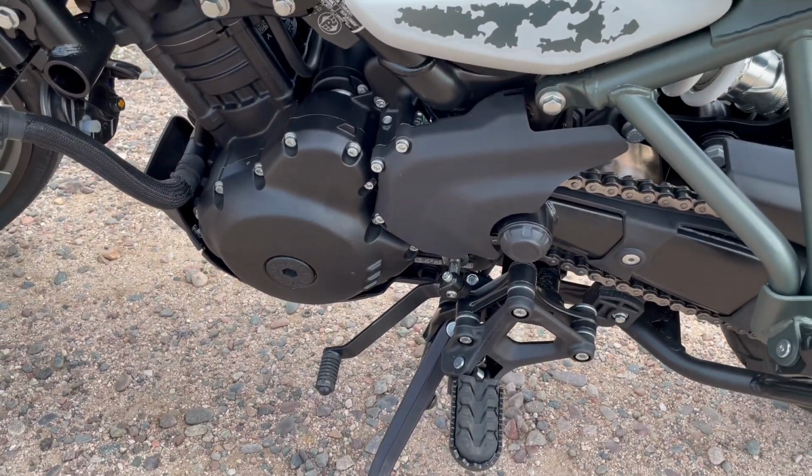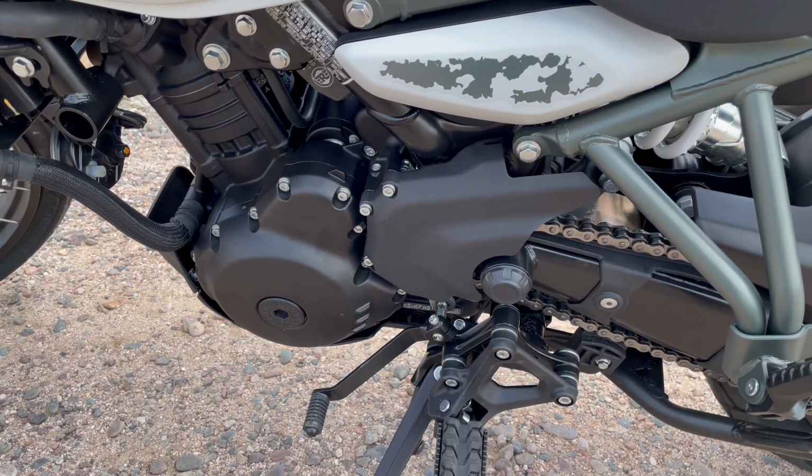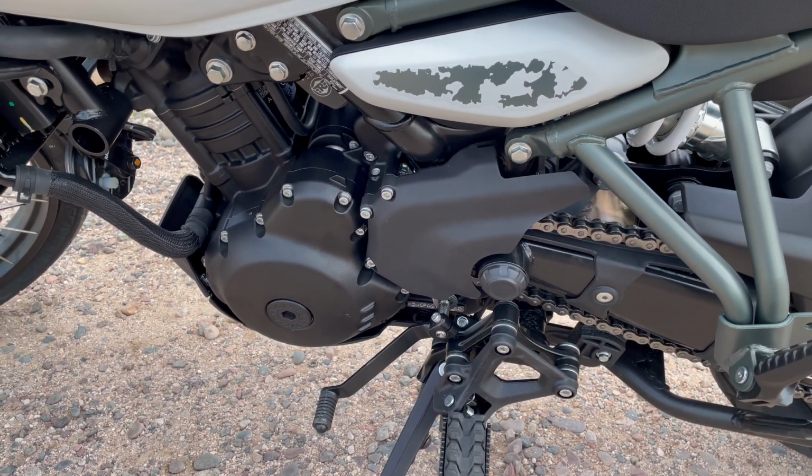Transmission is a 6-speed with shift and assist clutch. The transmission does have a prominent click when changing gears. It's super easy to find neutral, and the gearing is excellent in my opinion.